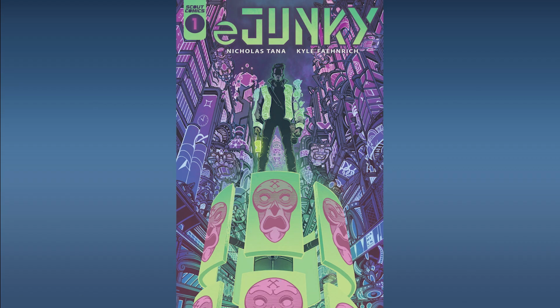And now for the honorable mentions. From Scout Comics, E-Junkie #1. A bored, thrill-seeking experience junkie takes a dose of a new alternative reality drug known as Torch, which causes him to experience the memory of a train wreck that took place hundreds of years ago from the perspective of a long-deceased passenger.